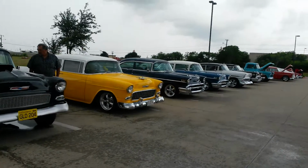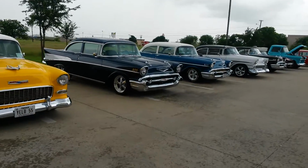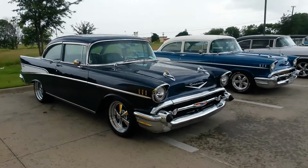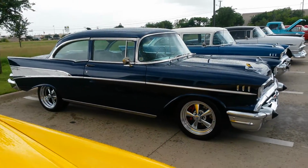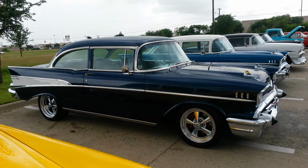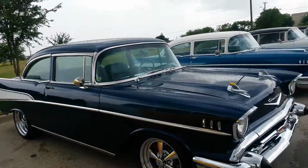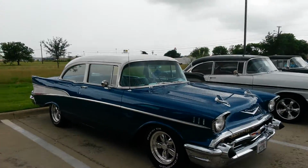Look at this. We have got to get ourselves a 50s Bel Air. Look at this blue one. I really like this one. Look at this, baby. Look at that. That's got the post in the middle. You can see right there. Really like that blue 57. And then this 57 is also blue.